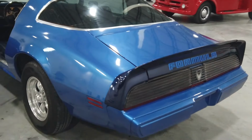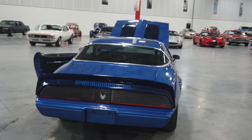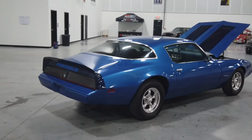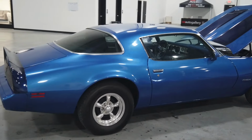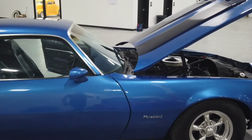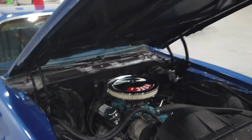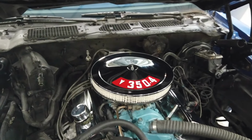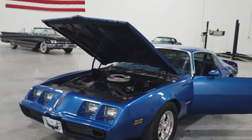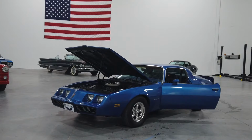This car does have the addition of some Formula appearance packages to it. It is not a factory Formula Firebird. Car sounds good, makes a really nice exhaust note. It's in really good shape to cruise and enjoy. Brakes, everything on this car feel pretty solid. Overall, just a great driver car ready to enjoy for the summer.